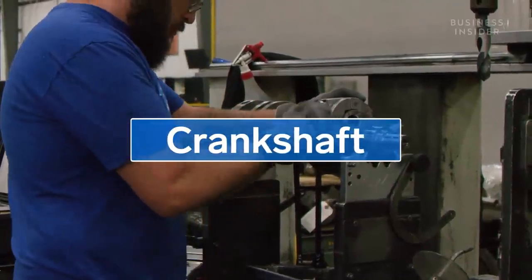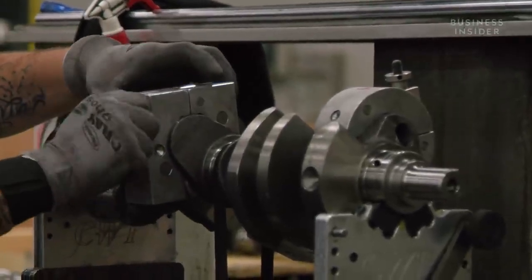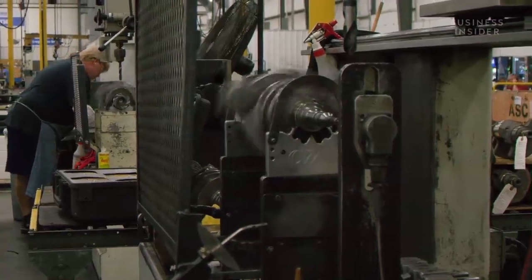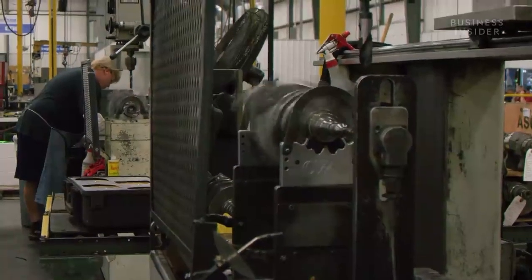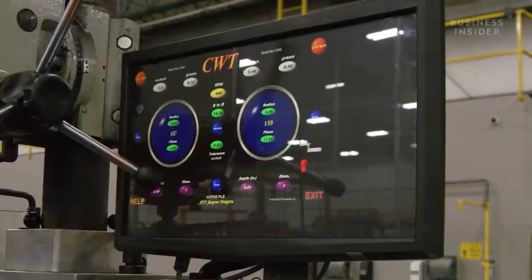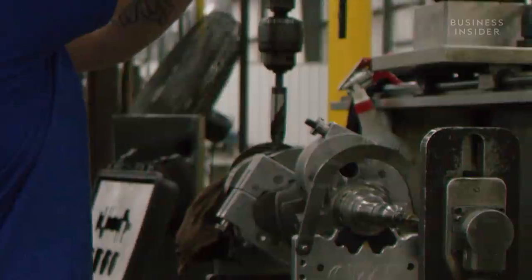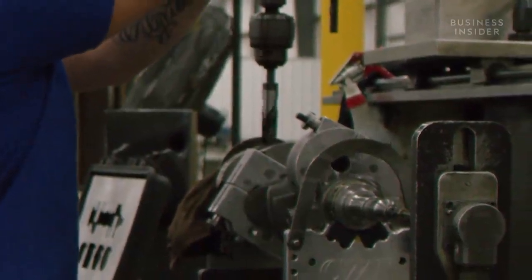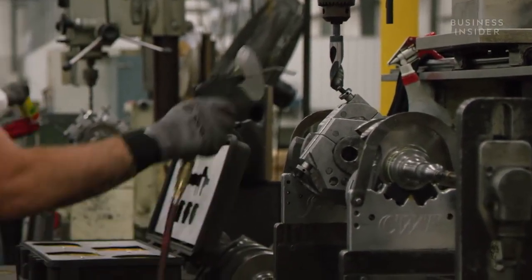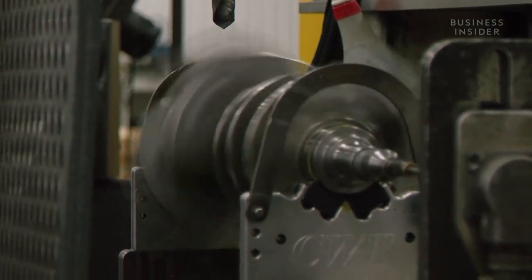At another station, the crankshaft is balanced. Even a slight wobble in the way it spins, and it can damage the engine. Here, the crankshaft is assembled in a cradle that spins 500 to 600 revolutions per minute. A computer analyzes the movement and tells the worker where and how deep to drill to balance the weight. And the process is repeated until the component is perfectly balanced.